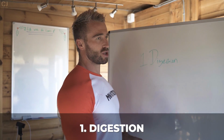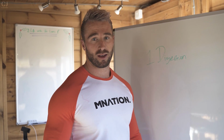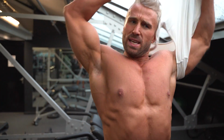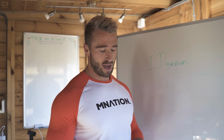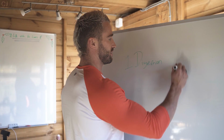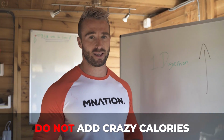Point number 1 is digestion. Now, why is this the most important thing when we're looking to build muscle mass? Think about it. Our body needs raw building blocks and materials to build new muscle tissue. One of the biggest mistakes people make with digestion and food when they try and add muscle mass and add size on is they do this with calories. They add calories in like crazy at the start.